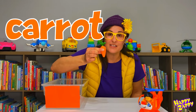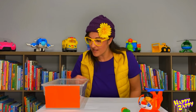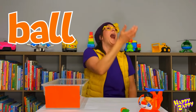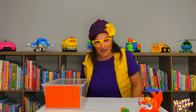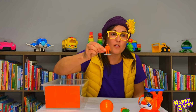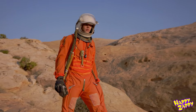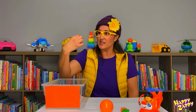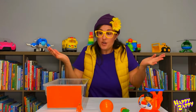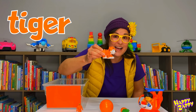An orange carrot. Carrots are really good for you, so you make sure you eat a lot of carrots. An orange ball. Oh, where did that ball go? An orange astronaut. What planet are you exploring today? Maybe Jupiter, Saturn, Venus or Mars? Who knows? An orange tiger! Rawr!